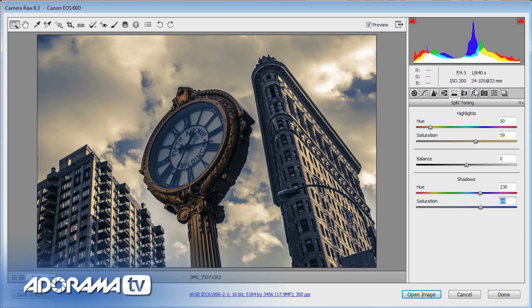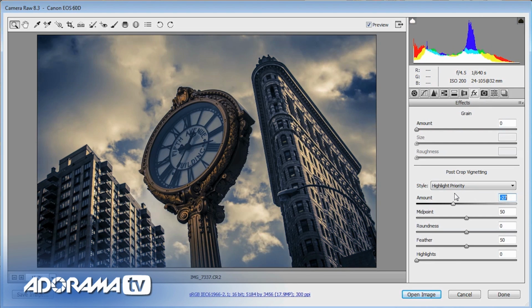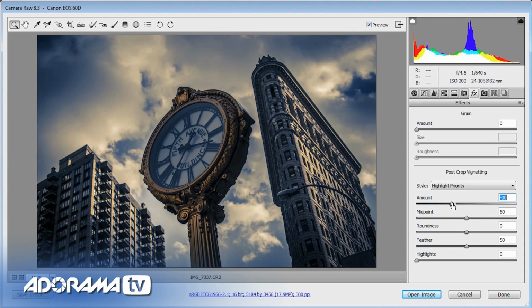Okay, whilst we're here, we're going to come into the effects as well and put a little bit of post-crop vignetting just to darken down the edges. Now that will make that centre feel darker. Notice I said feel. It doesn't actually change the centre, it just feels like it does.